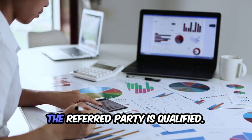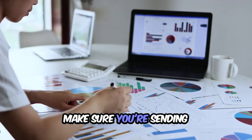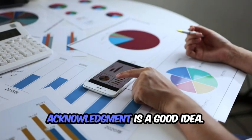Rule 26. Referrals. Ensure the referred party is qualified. Disclose any referral fees. Yeah, make sure you're sending clients to good people. Be transparent about any compensation. Getting written client acknowledgement is a good idea.